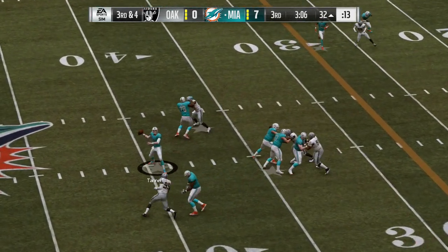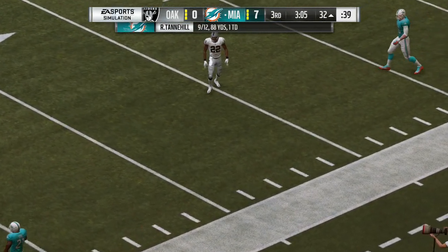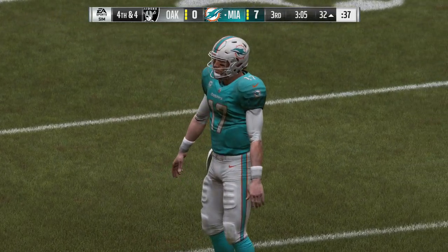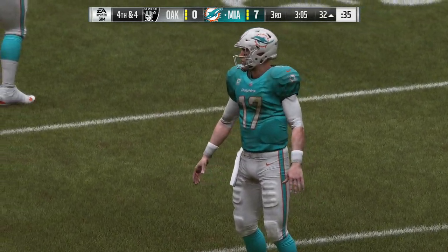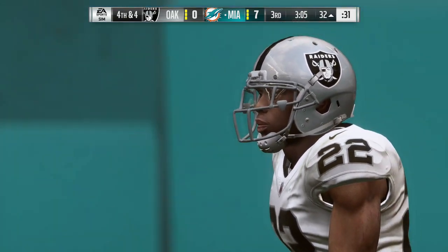From the gun on 3rd down, Tannehill. And that is incomplete. Certainly looked like maybe his 3rd or his 4th read on his progression. Just trying to find his outlet man that time. Ends up leading him just a bit too much.